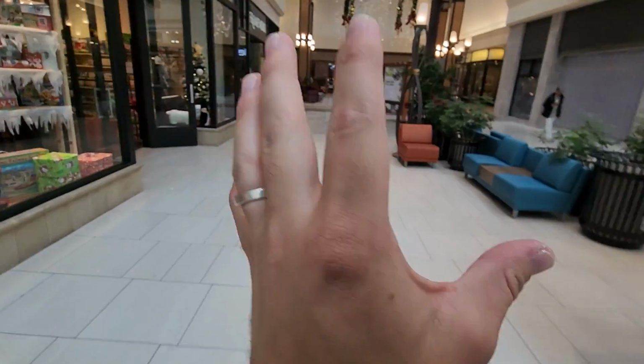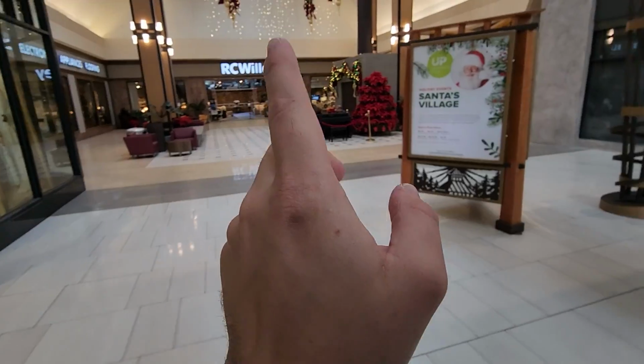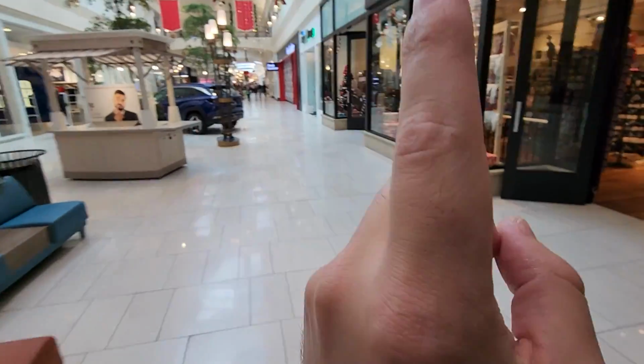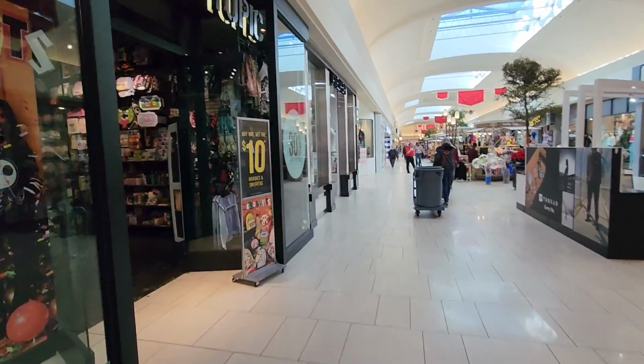All right, the nerd store is absolutely stacked with stuff. I didn't end up buying anything. I thought about those Pirates of the Caribbean pops. I think I'm going to pass on them today, guys. But like I said, I haven't been to this mall before, so it might take me a second to find my next stop. But I know that there's at least 3 more stores. All right, guys, Hot Topic is the next store that I found, so let's check it out.